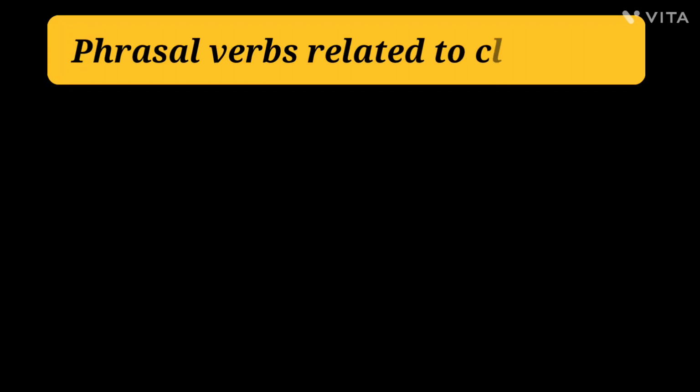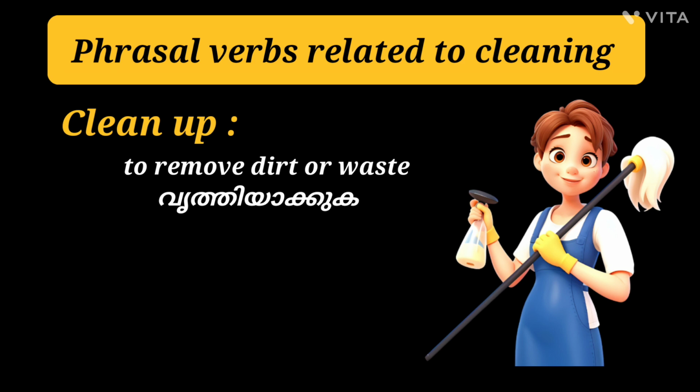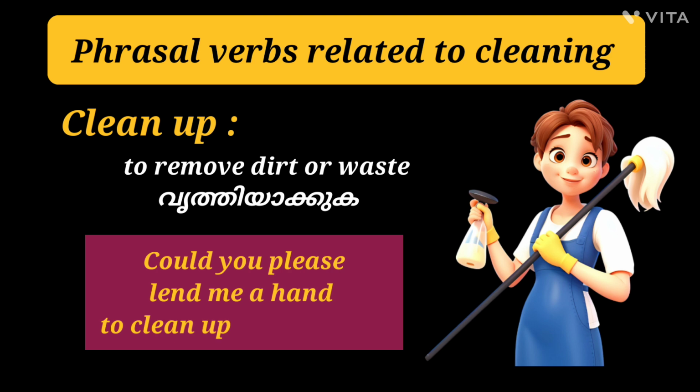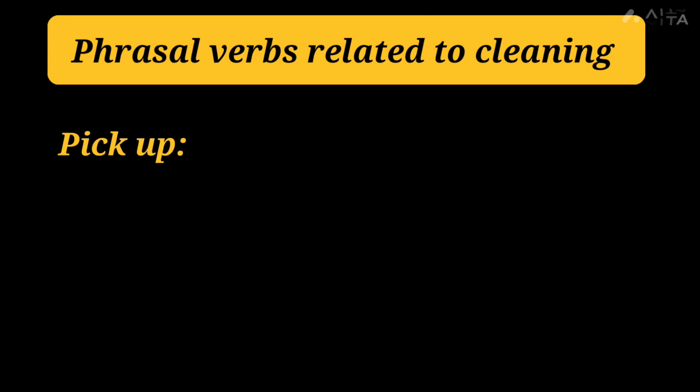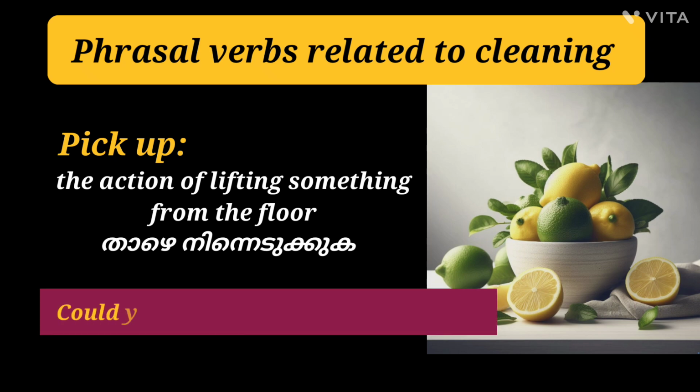Phrasal verbs related to cleaning. First one, clean up. To remove dirt or waste. Could you please lend me a hand to clean up the kitchen? Next one, pick up. The action of lifting something from the floor. Could you please pick up those lemons?